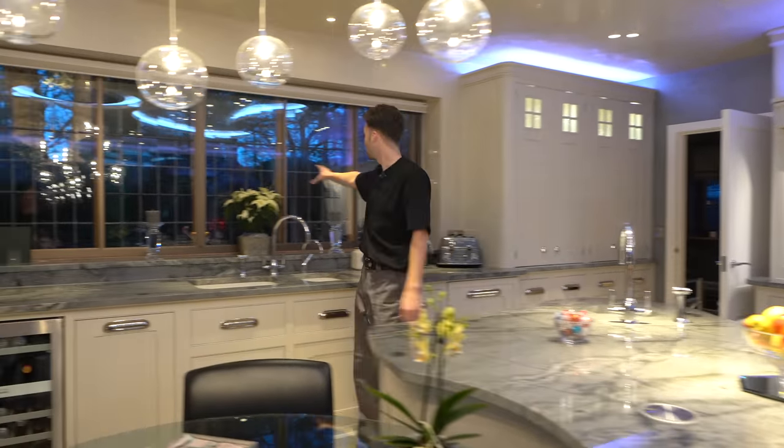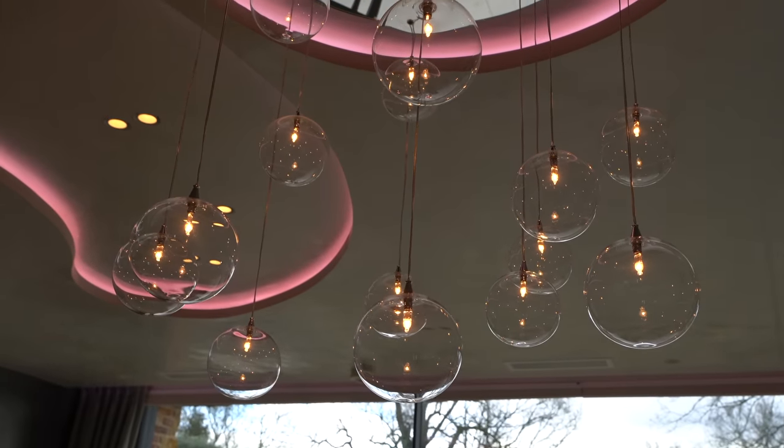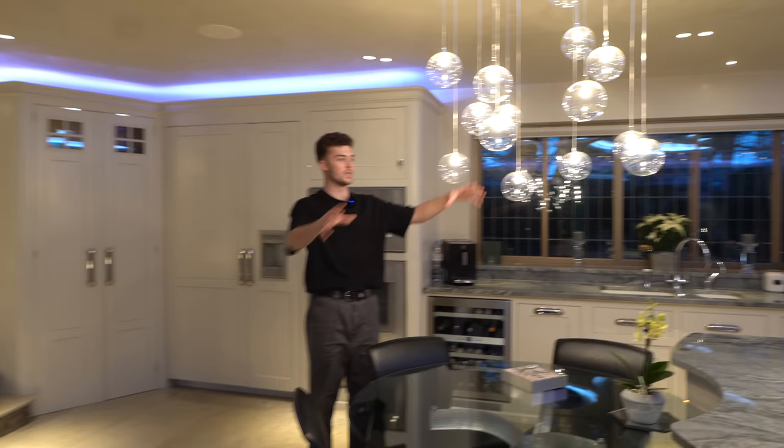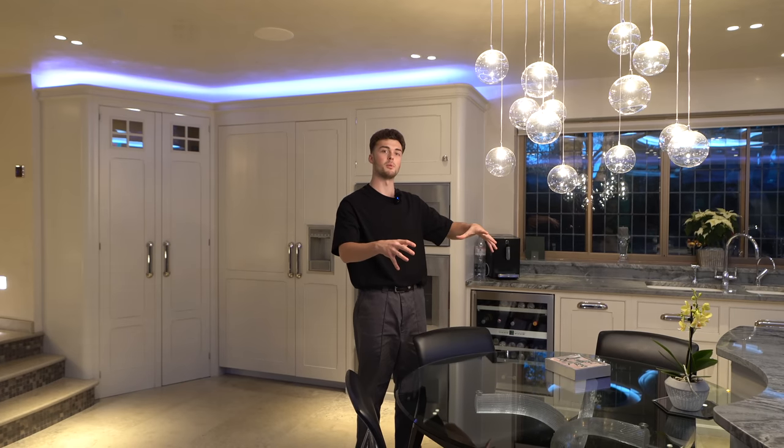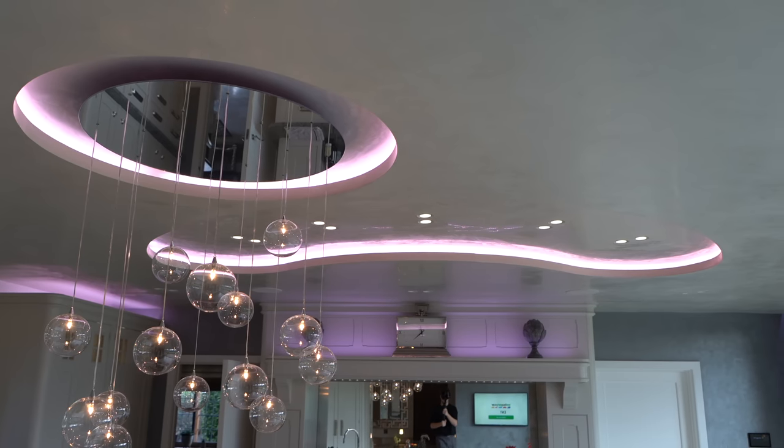Great view out the front here. You can even see your monkey friends. You probably can't see them now because it's a little bit darker. But we've got these Murano bubble chandelier lights hanging down as well. And I love how the shape of the island is really complemented by those recessed lights above. Yeah. Because it completely mirrors what is below.